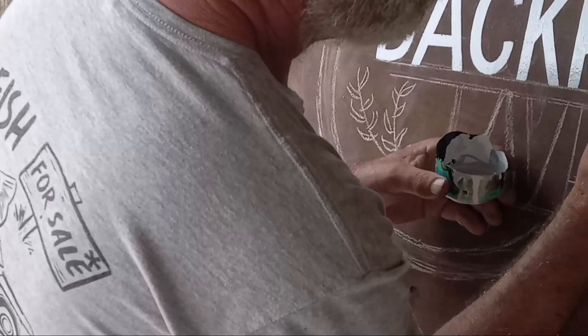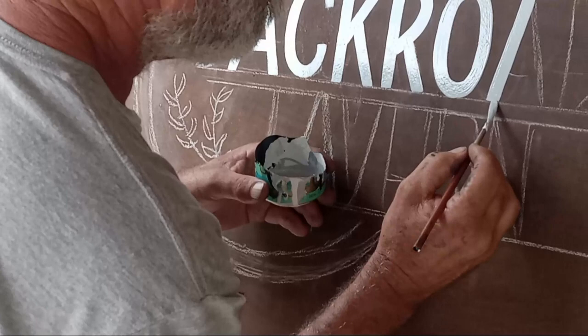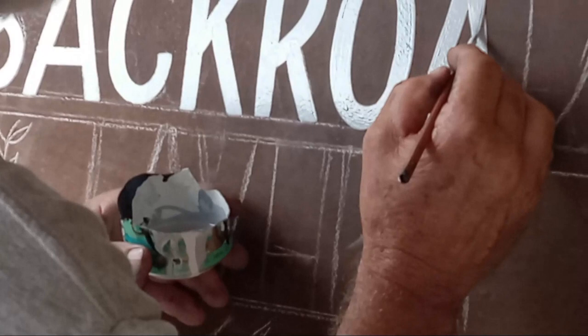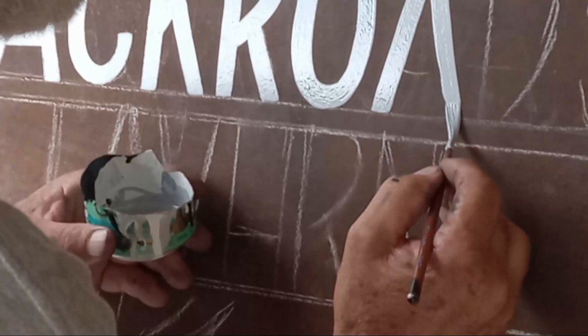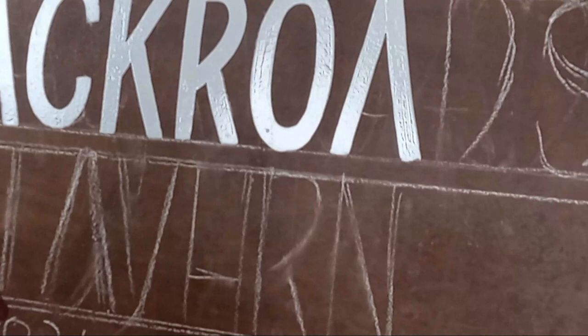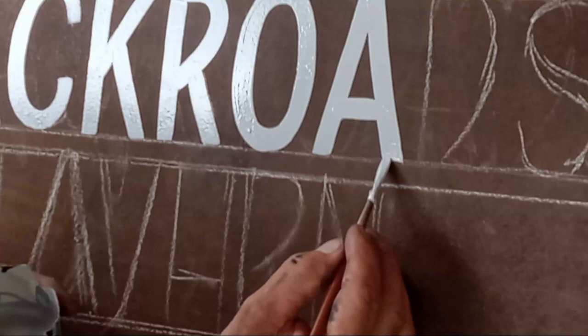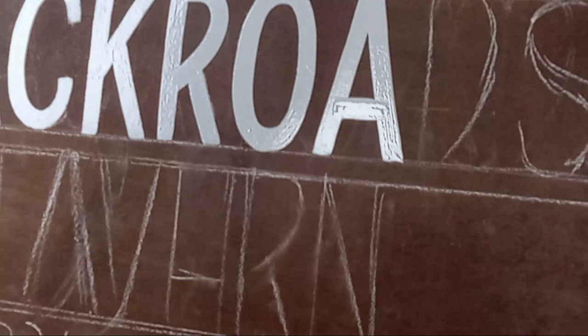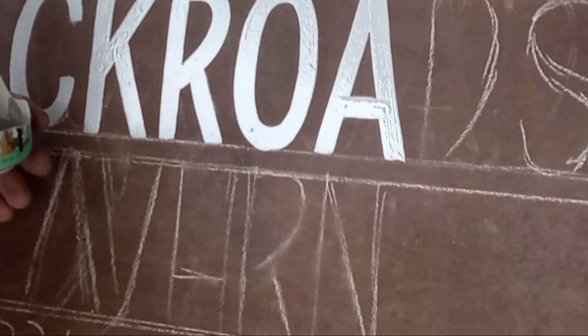Is that sucking up the paint, Ricky? No, it's painting good. We sanded the biggest part of the rust off. So yeah, it's painting good. Ain't no complaints. Take that just a little bit more.